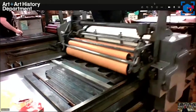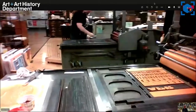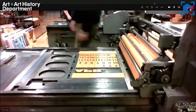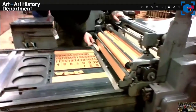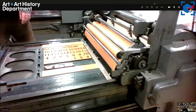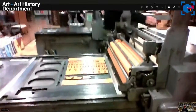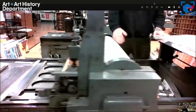Beautiful. I enjoy that color. Good color choice. Very springy. Now he's applying more ink. He's run out. Getting a little light. Whoops. I'll clean that up.